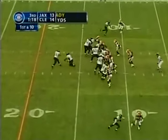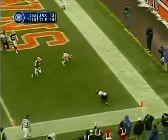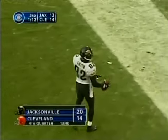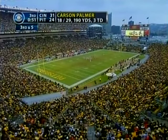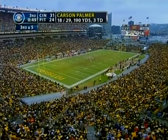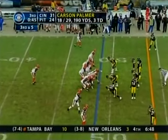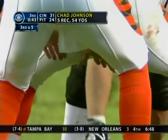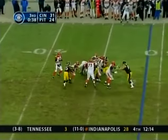At Cleveland, Jacksonville has trailed the Browns all day long until this. David Garrard, 12 yards to Jimmy Smith, 17 unanswered points for the Jaguars, 20-14 early in the 4th. Dick and Dan. All right, thank you, Greg. Byron Leftwich injured. David Garrard showing you why Jacksonville has found him to be such a terrific player waiting for his turn. And they entertain the Colts next week.